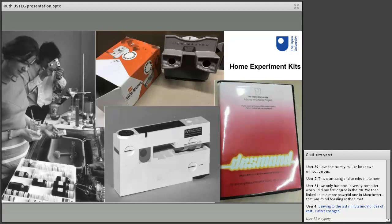So at this stage, originally in the presentation, I was going to do a bit of a show and tell type section and hold up some of our items from our home experiment kits over the years. Unfortunately, obviously, they're locked up in our archive vault back in Milton Keynes, but I thought I'd share a few pictures anyway. So many of the items were remade specially for the OU with OU branding.